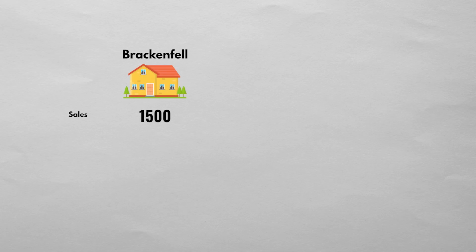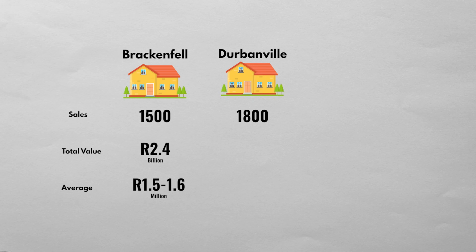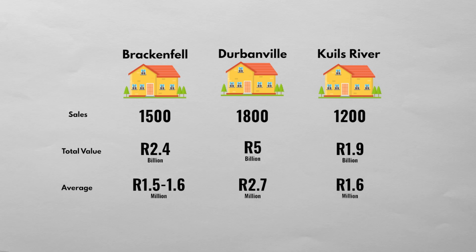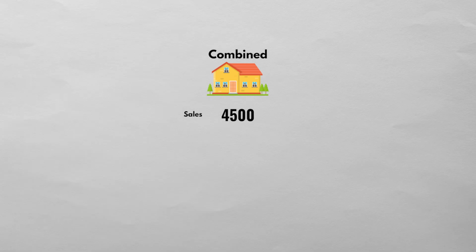To give you an idea, Brackenfell over the last 12 months sold about 1,500 houses at a total value of just under 2.4 billion, averaging around 1.5 to 1.6 million Rand average selling price. Durbanville, 1,800 sales with a total value of 5 billion Rand, averaging about 2.7. And then Kuils River, just under 1,200 sales with a total value of 1.9 billion, also averaging around 1.6. So for these 3 areas combined, you're looking at 4,500 sales, 9.3 billion Rands worth of total value, and an average selling price of 2 million Rand.